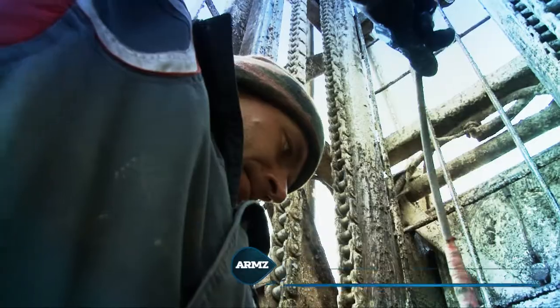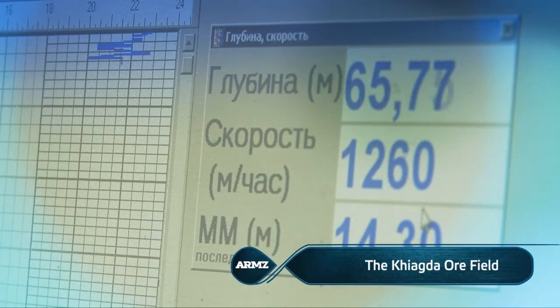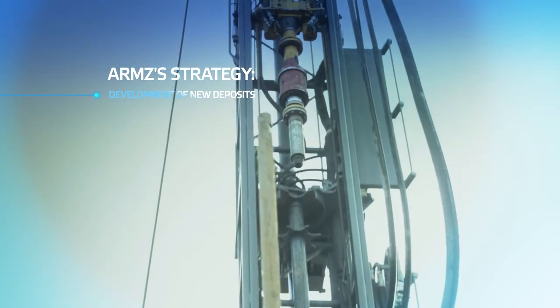However, in the future, even the richest reserves of uranium will not provide enough for everyone. Which is why ARMZ is constantly developing new deposits, including in places where no one has ever attempted to extract uranium before. At the company Kiagda, this strategic metal is obtained from beneath the permafrost.